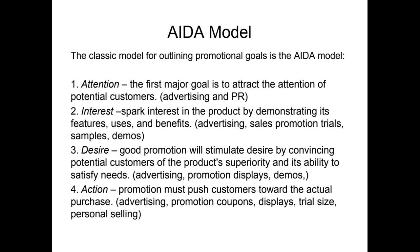One of the ways that we look at whether we are having an effective overall promotion is using what we call the AIDA model. It's just an acronym for attention, interest, desire, and action. Right? So are we creating the attention? Are we attracting the attention of the people that we want, our target market, right? And we typically do attention through advertising and PR, which are the main methods of using that.